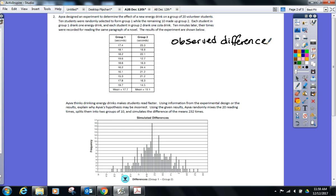Which way do I go? Like, how do you always know it's group 1 minus group 2 or group 2 minus group 1? How do I know which way to go? It all depends on how they did the simulation. Everyone see the simulation down below? It's group 1 minus group 2, so that's the way I want to do my observed difference.